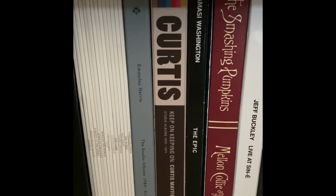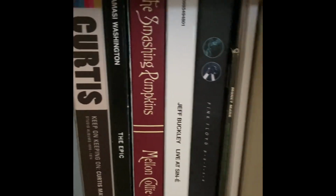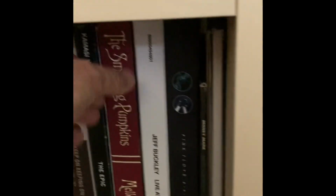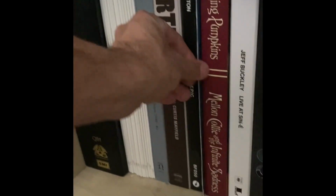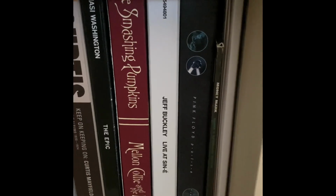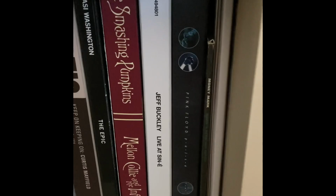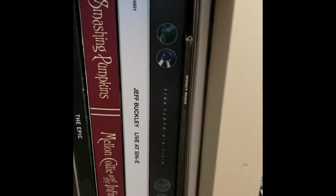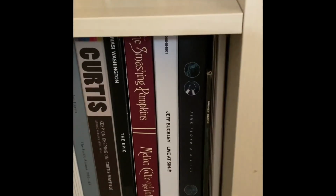Starting with Curtis and Roots, Chemist Eye Washington. Then the hugely popular at the moment, and I'm so glad I've got it, Smashing Pumpkins, Melancholy and the Infinite Sadness box set. There's Jeff Buckley's Live at Sin-é box set, which is reasonably rare, not that expensive, but not that easy to get hold of. And then Pink Floyd's Pulse, which is for some reason on vinyl out of print at the moment.